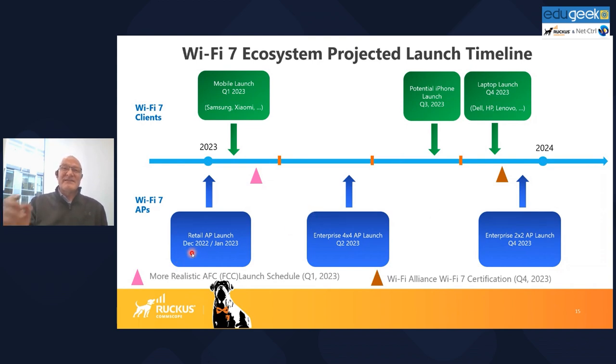So in terms of Wi-Fi 7, one of the big shows that happens is the CES show in Las Vegas at the very start of the year, which has just happened a few weeks ago. And that's obviously where vendors, particularly retail vendors, are going to be launching their products. And what we saw there was a number of routers coming from the likes of Netgear and TP-Link, I should say, and also one of our associated companies, Arris, in terms of their Surfboard platform, that is actually Wi-Fi 7 enabled.